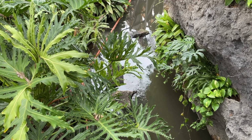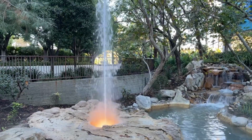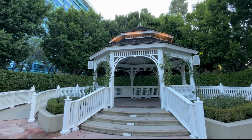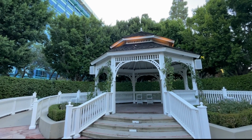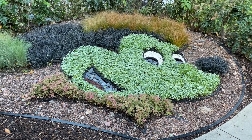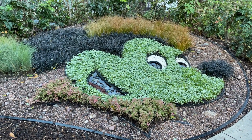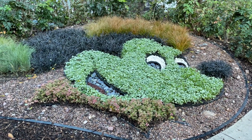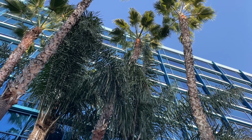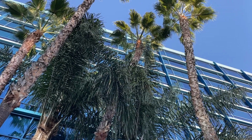The property was very, very beautiful. They had a nice little geyser display outside the Frontier Tower that I mentioned earlier. There was a little gazebo. I think they host weddings there. That was very, very nice. The flowers looked great. There was a Mickey Mouse in the plants. I remember taking a video of that, so I'm going to show that. And then there were palm trees and whatnot outside the Adventure Tower to make you feel like you were in the wild jungles. I think it was a fair enough hotel.